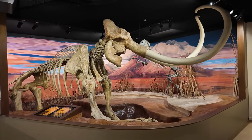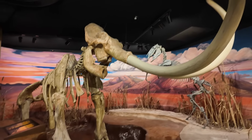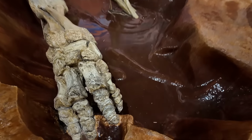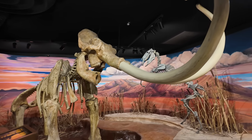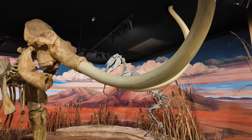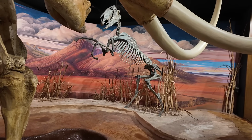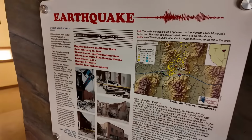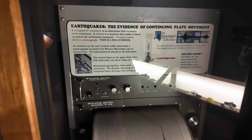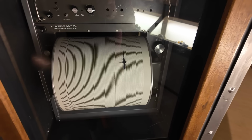And this is prehistoric Nevada. You see the big mammoth skeleton there. Uh-oh, looks like he's getting stuck in the mud. Oh, poor skeleton mammoth. We'll dig you up in a couple million years. And then that is an Ice Age era horse that roamed Nevada. Talks about earthquakes. So there was a devastating earthquake in 2008 in Wells, Nevada. And I guess here is a helicorder stuck in time. You can see a big earthquake right there.